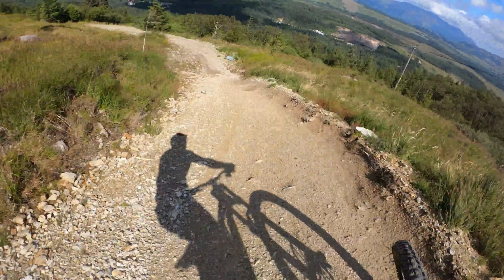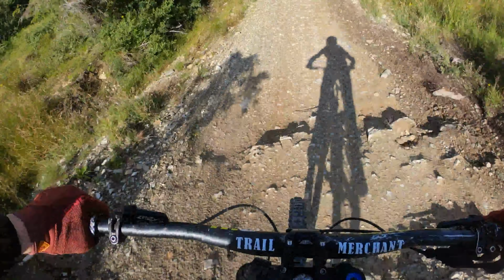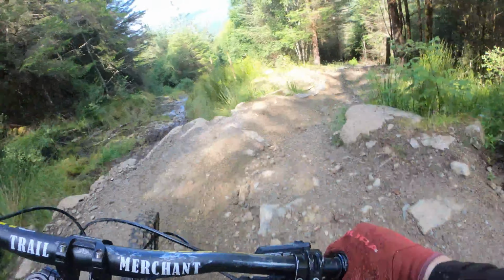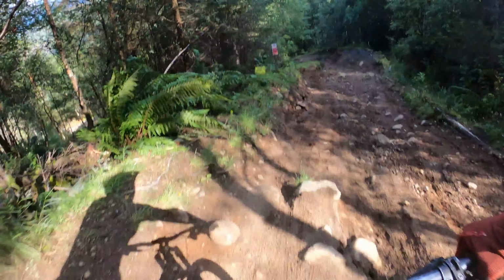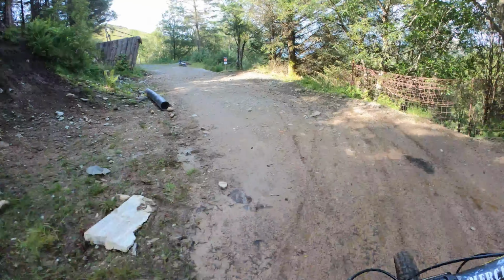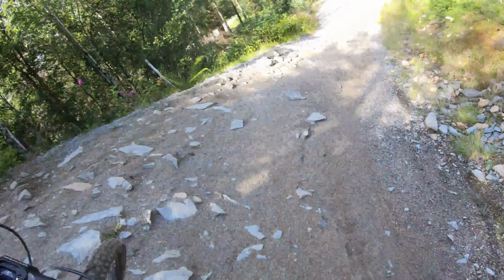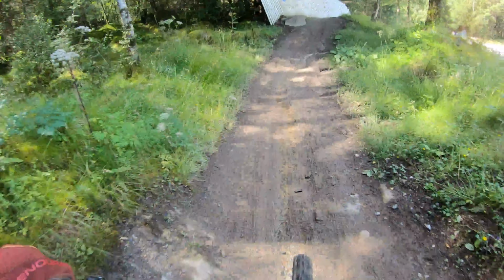Right. Technically, what I'm calling section two. Yeah, this bit. It's a little drop onto the rocks. Oh, that was fun. Oh, so much fun. That little drop. Jump.